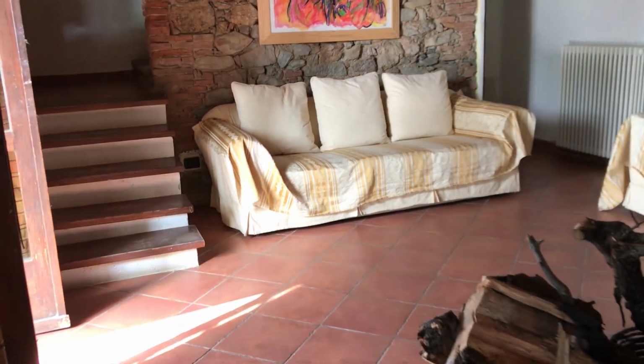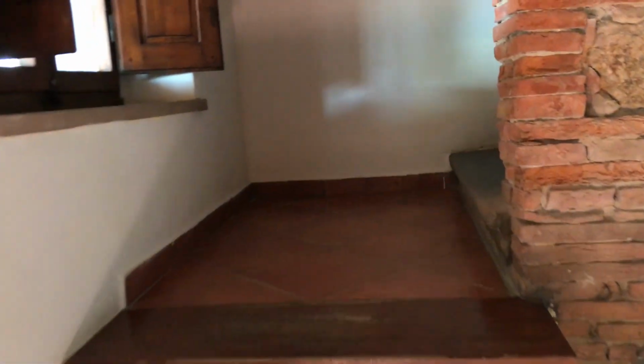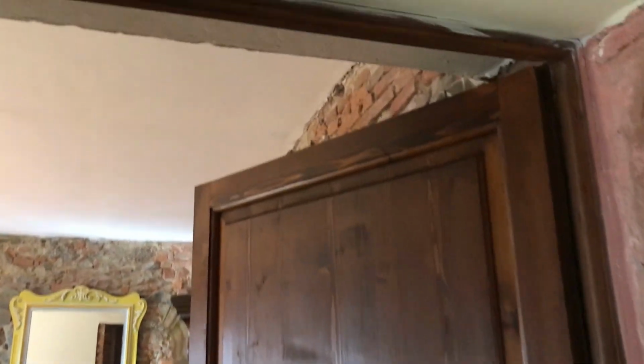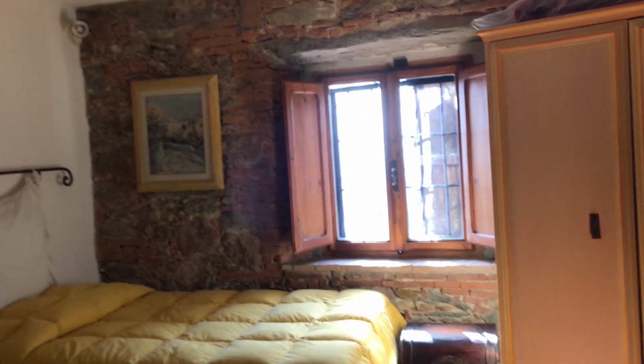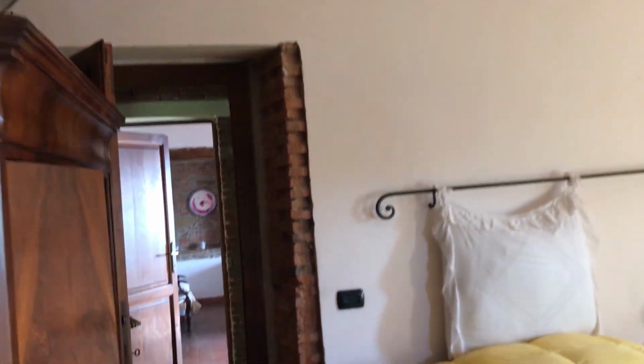Okay, so from the living room we can go outside, or on the first floor. Okay, so let's go. On the first floor, we are going to see first 2 bedrooms. Still, everything is in very good condition here. The owners currently live here and they keep everything in perfect condition. Nice stone walls, amazing view, big bedrooms, 2 big beds here, so you can imagine how big this bedroom is. And the other bedroom here. There's the original floor here.